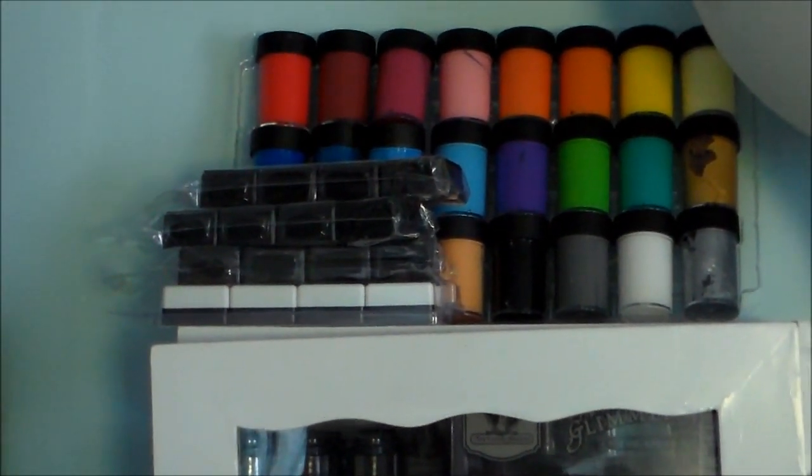I think it's my white paint. And yes, guys, I haven't finished painting my ceiling yet, so I gotta do that. This shelf, nothing has changed here, except I just got more stuff. Those little ink pads up there, I gotta find somewhere to put those.